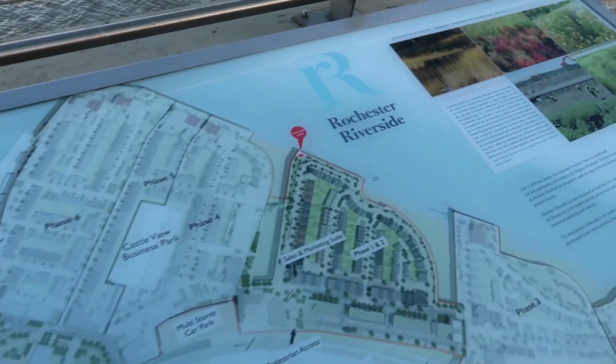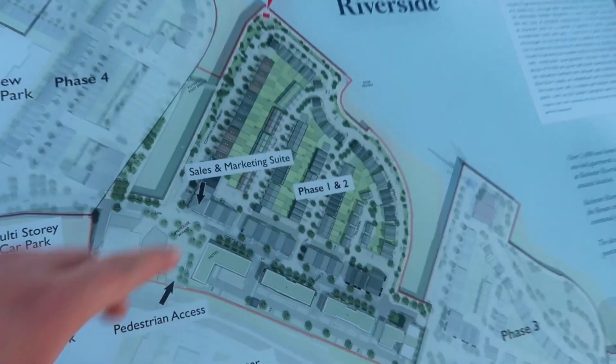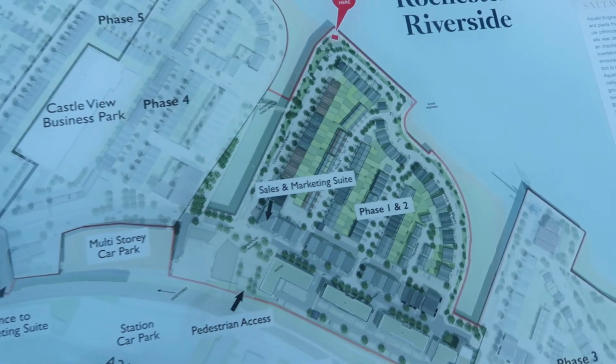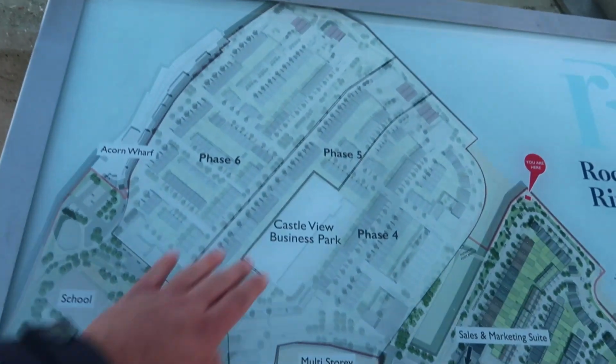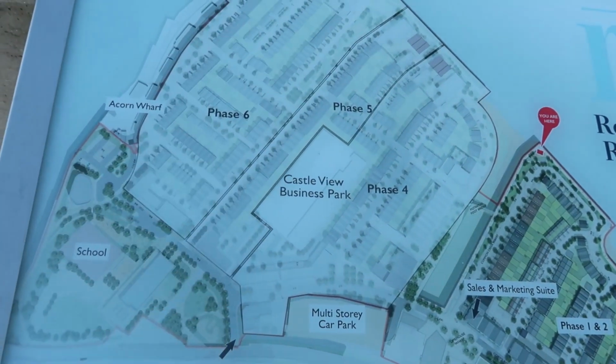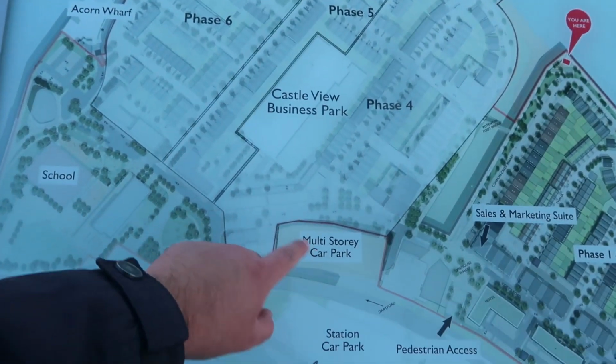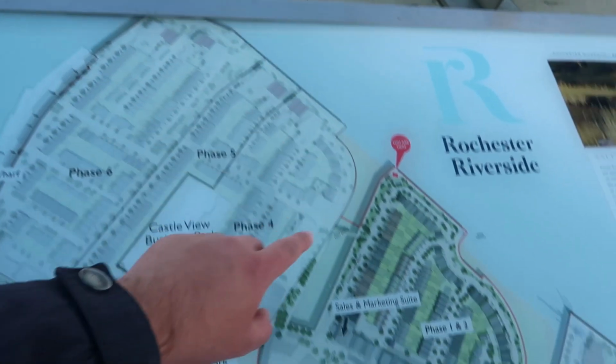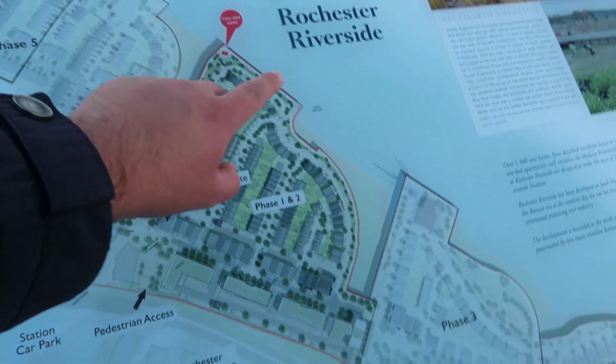Here's all part of the Rochester Riverside development. This is the area we're in now with the park that JC nearly crushed my camera in. Yeah. This is the field that we walked around. That's no longer going to be a field soon. It's all broke in somewhere down here, I think. And walked around and down, and now we're here. And then we're going to do the rest.